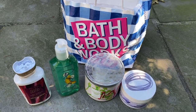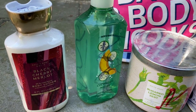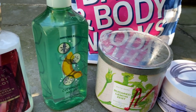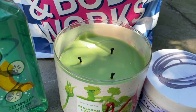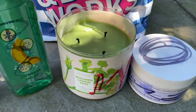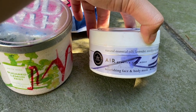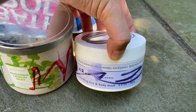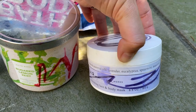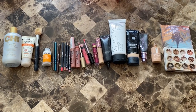I think that's the best it's gonna be. This is what we got at the Bath & Body Works dumpster. So we got a Black Cherry Merlot body lotion, a Cucumber Melon hand soap, a Sugared Lemon Zest candle. I believe it is not even burned. Oh, nope, it is a little bit, but hey, the glass is not broken, so that is a win. And we got a Nourishing Face and Body Mask. Natural essential oils, lavender, eucalyptus, spearmint, and mandarin. Pretty good score.